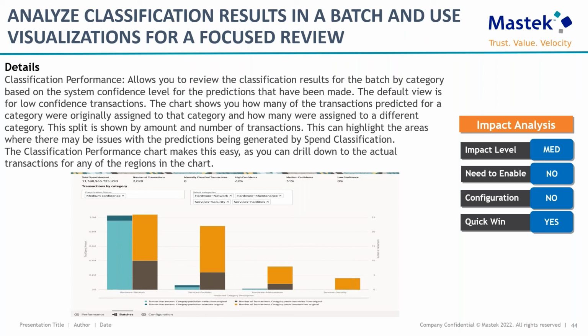Now the chart shows you how many of the transactions predicted for a category were originally assigned to that category and how many were assigned into a different category. This split is shown by the number of transactions. This can highlight the areas where there may be issues with the predictions being generated by spend classification. The classification performance chart makes it easy, and you can drill down to the actual transactions for any of the regions in the chart.